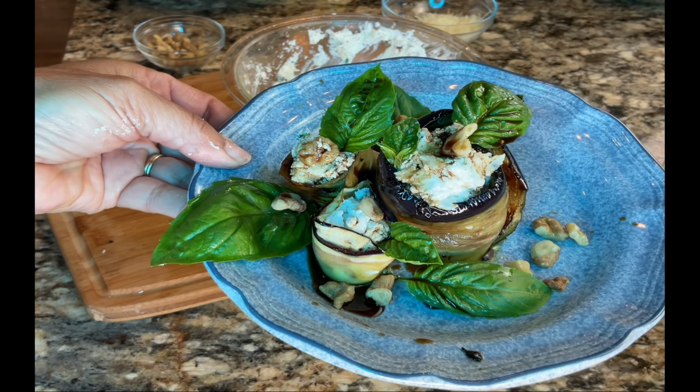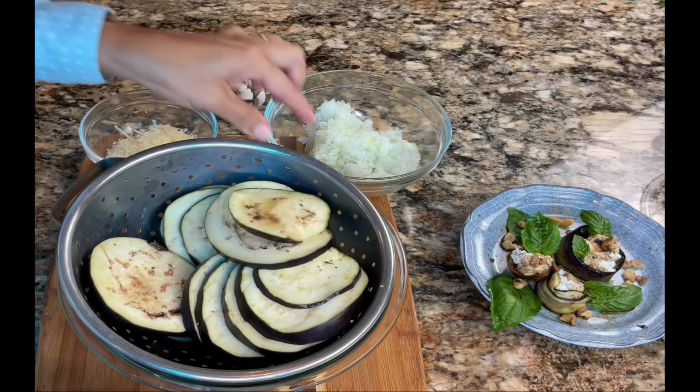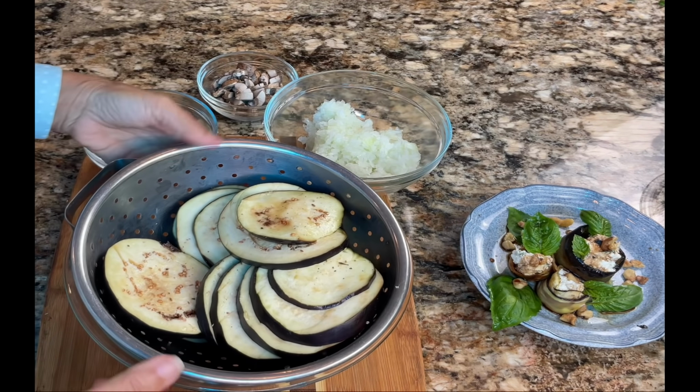Now, working on the second recipe, we've got our eggplant. You can see they have definitely drained. You can see the water just kind of bubbling up on top of that. That is the water trying to leave the eggplant. Then in our bowl, you can see we definitely have some juice down there. So it is getting rid of the water.